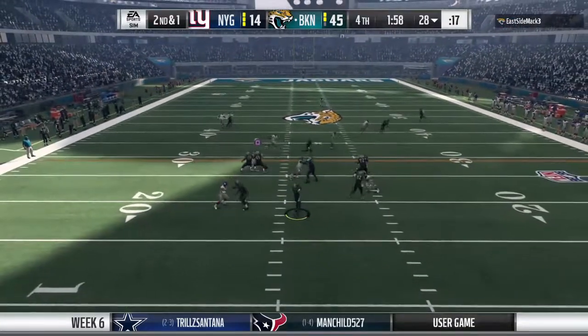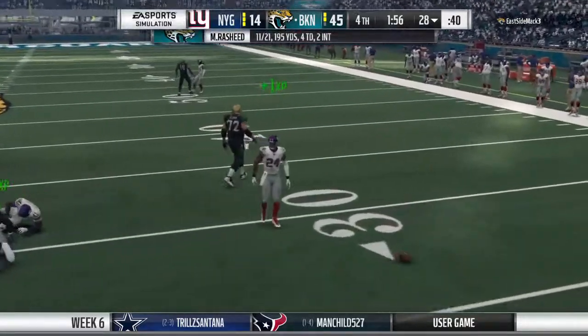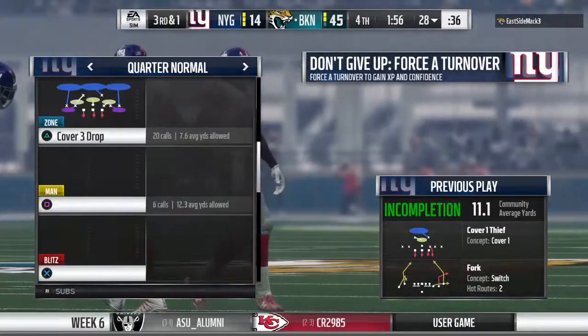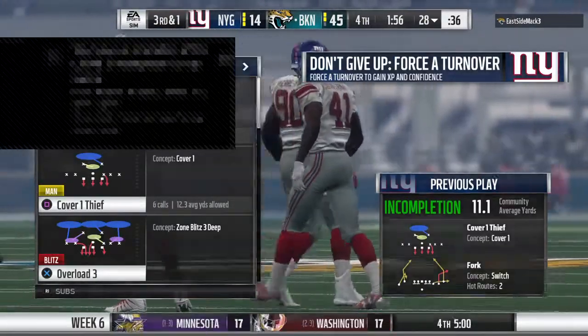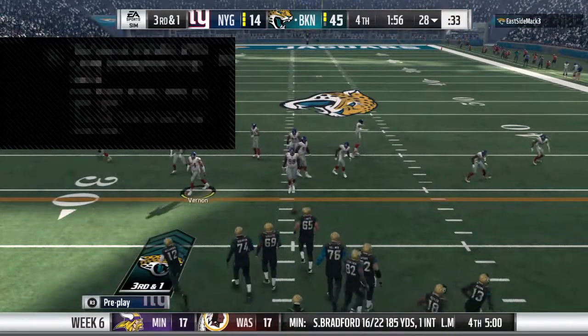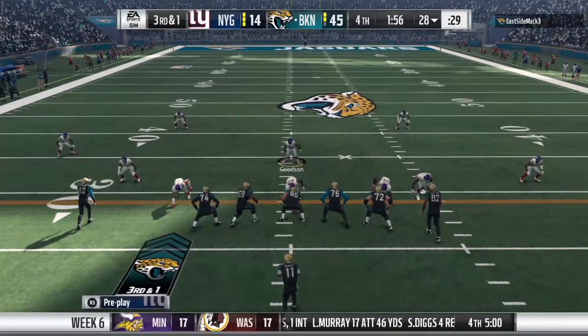Back to throw. And incomplete there. A nice hit jars the ball free and brings up third down. That would have been a great catch, but it's real difficult to hold on to it because it was contested all the way. Would have been a great play if he'd been able to haul that one in.